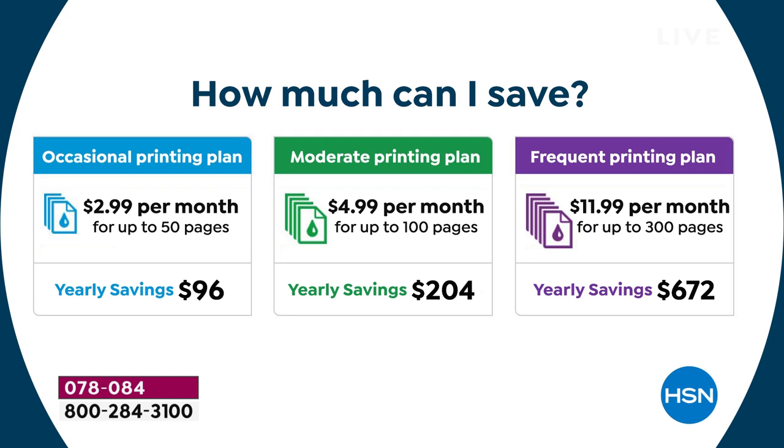Your average yearly savings, and this doesn't even take into account that we use this same graphic when we're not including any HP Instant Ink for free. Today, we're including 6 months, so it actually gives you even more savings.